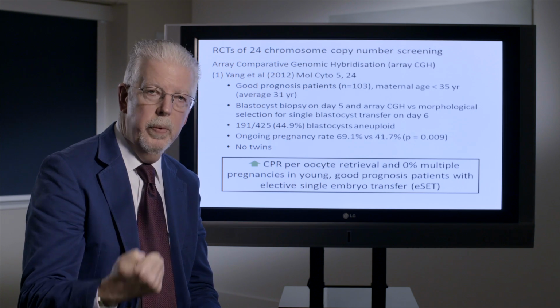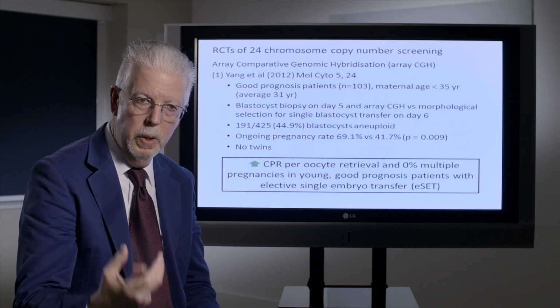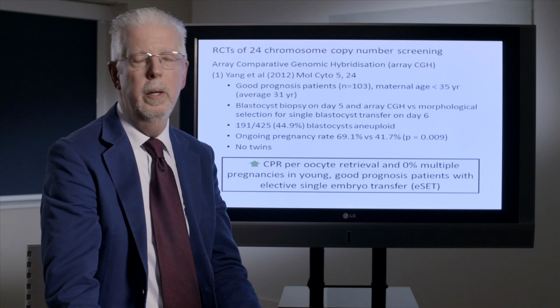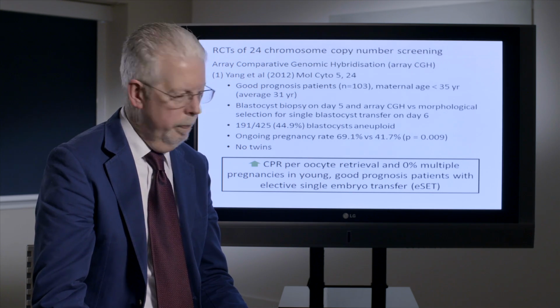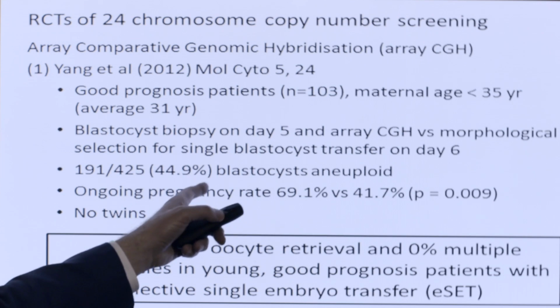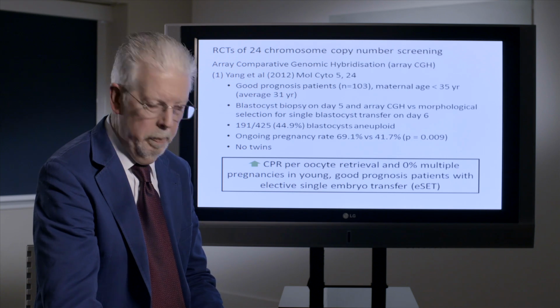And we believe that this really is the future to encourage patients to reduce the numbers of embryos transferred so that we can reduce multiples and improve the health of children. But the level of aneuploidy in these young patients was really remarkably high, and in this case was actually 45%.